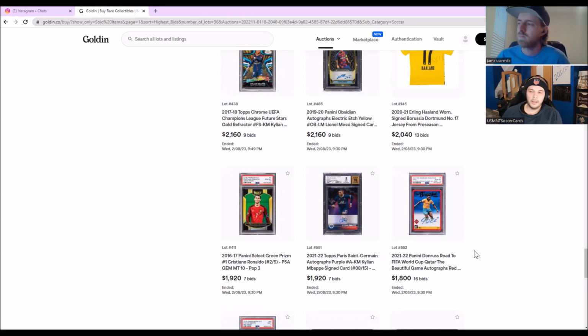Yeah, I mean, it's a little bit more, but there was that Flawless Pele that sold in the 4 to 5 grand range recently. If I had the choice between those two and the funds available to do so, I'd rather have the Flawless.